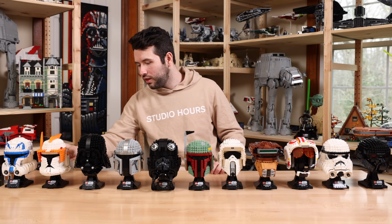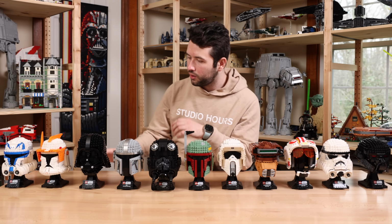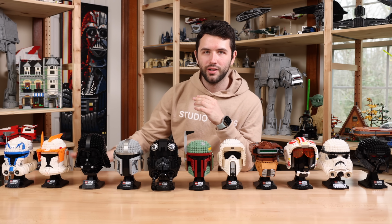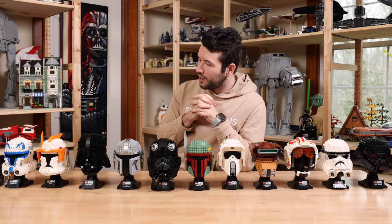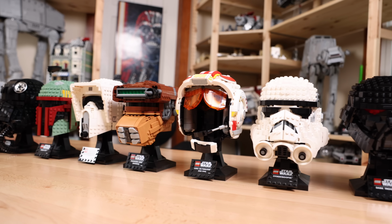I love these three. If there's a top three of helmets, it's going to be these. I love all three of them. Darth Vader, Commander Cody, Captain Rex. Either way you go, these are my favorites. They just look good. I think they hold up very well. I think there's a nice balance of studs and tile work. They all use incredible techniques.